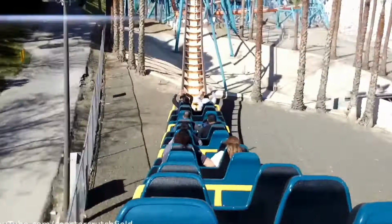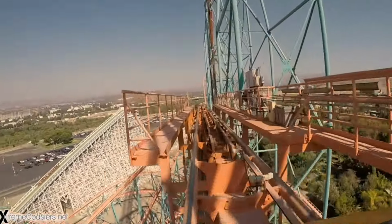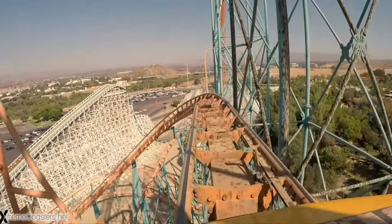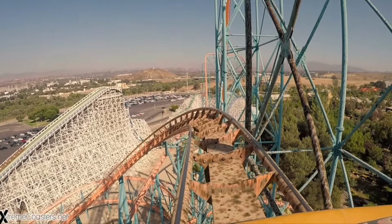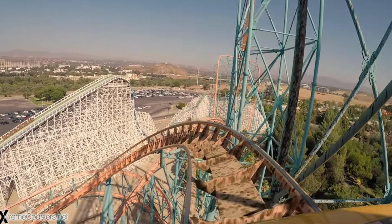From here, you twist to the left and into one of the harsher mid-course brake runs you'll ever experience on a coaster. I've heard this be referred to as a buzzkill moment before, and I definitely understand that because the speed of the first half is completely taken away, and you also get a great view of the fact that Goliath really needs a repaint in some sections. Judging from some older footage, it looks like the mid-course brake run didn't hit as hard when the ride opened.